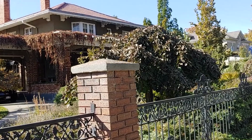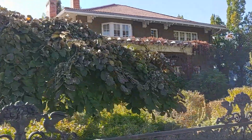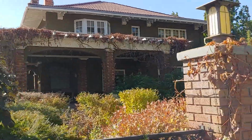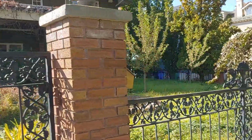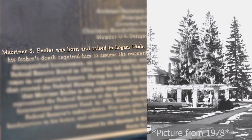But my favorite part of this tour is just the fact that the building is named after Marriner Eccles. I live in Logan, Utah. I work for Utah State University, and just down the street from my office is the house where Marriner Eccles was born. It's very cool to me that this building is named after a guy who lived here in Logan, Utah.